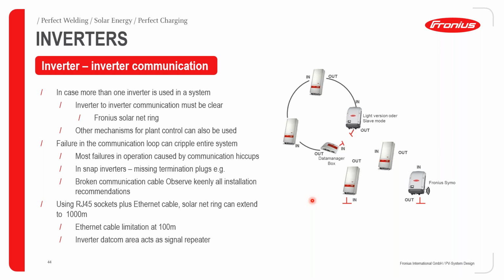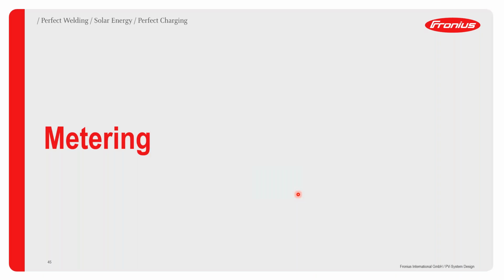Then in terms of the Fronius SolarNet ring itself, what I would like also to mention here is the fact that by using the Ethernet cable in combination with the RJ45 sockets, you can extend this ring for a distance of up to 1 kilometer or 1,000 meters. And of course, we know that the Ethernet cable is limited to a max distance of about 100 meters before the signal starts degrading. But when you look at the inverter.com area, then the inverter in and out section, when you're connecting the RJ45 sockets, acts as a signal repeater, and therefore this allows the distance to go much longer, even up to 1,000 meters for the entire SolarNet ring.